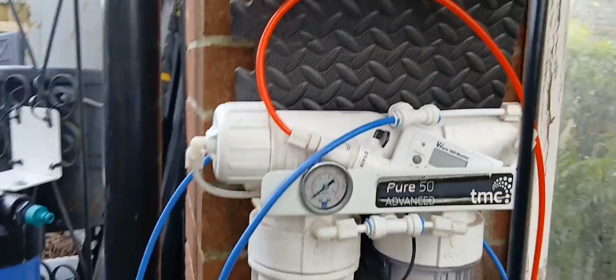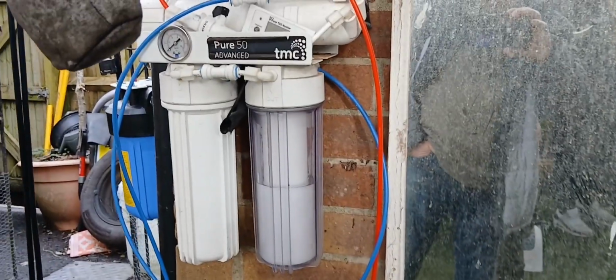Does it go through this? Yeah, because I can't have the RO unit for the frogs. Basically, because of the minerals in the water, it destroys the front of your glass. All right. I'll give you a little tip.